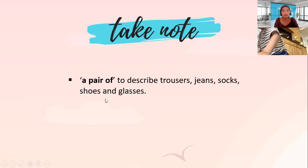Okay, so we have here Kimby. Okay, look at here. Okay, so when we say the word a pair of, so it will describe trousers, jeans, socks, shoes, and glasses. So when I say I have a pair of shoes, a pair of trousers, a pair of jeans, and socks. Because, of course, when you wear a sock, you cannot wear it only once. So you have to wear the socks, two socks, of course.